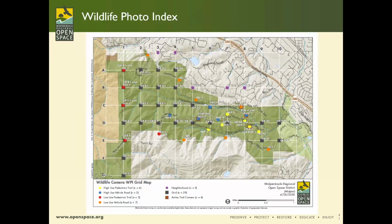So this is an image of the potential grid system of wildlife cameras that we're looking at for the Wildlife Photo Index at Rancho San Antonio. I want to point out that this is a preliminary map and the actual grid of cameras will probably be further apart. But as mentioned, we've managed wildlife cameras, including at Rancho, for many years, which can help to reinforce that sightings and information from the public can confirm that mountain lions are present and provide some basic information that we can use during trapping events.